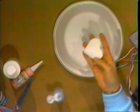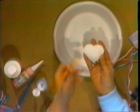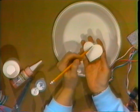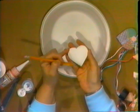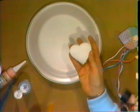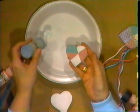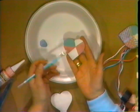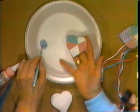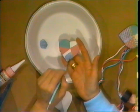Then after that's dry, would you use my pencil? Thank you. Then you would want to mark it off in triangles. And you just mark it however you want. It doesn't matter. They can be in any direction, anywhere from 3 to 5 little squares. Okay, then the next thing you're going to do is paint each section in whatever color you want. Now, I've already painted the pink sections and the green sections. So we would paint the other section in blue with a flat brush.